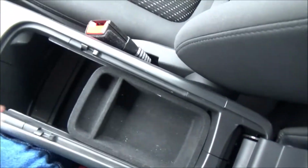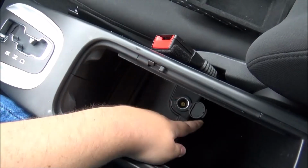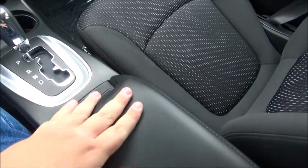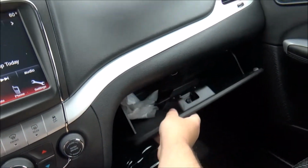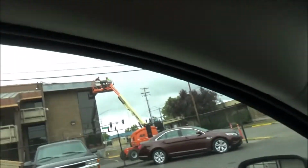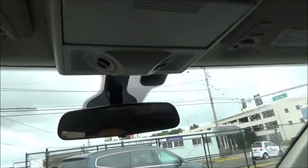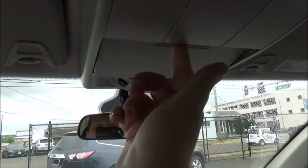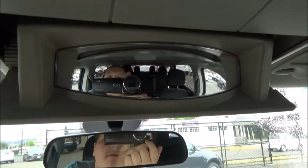You have a center console with a removable tray and another power outlet. The glove box is lockable. Both sun visors have vanity mirrors and lights. You also have grab handles for the front and second row passengers. And on the overhead console, you got your overhead lighting, a sunglass holder, which doubles as a mirror to check on the passengers.